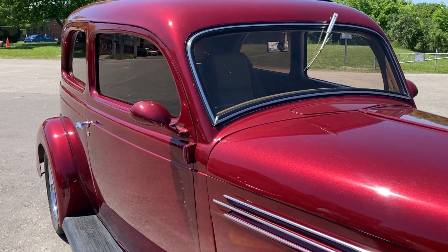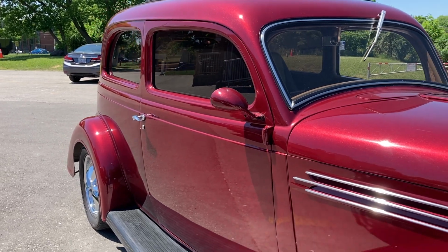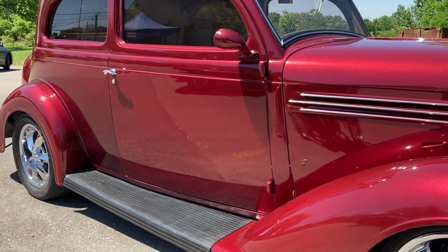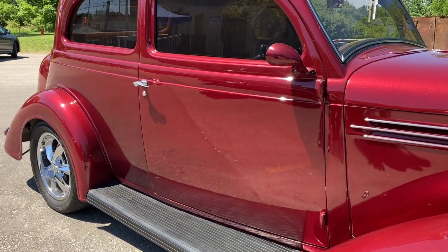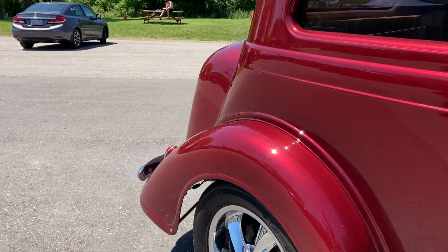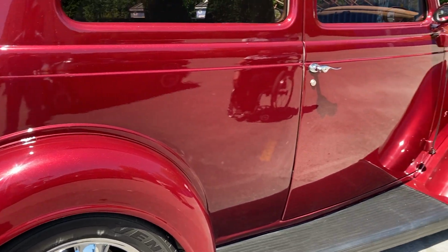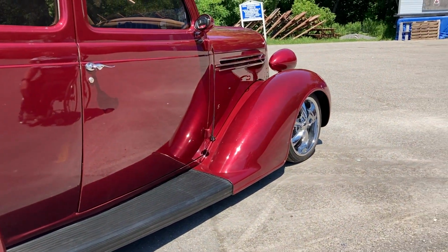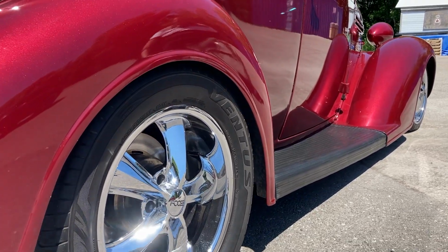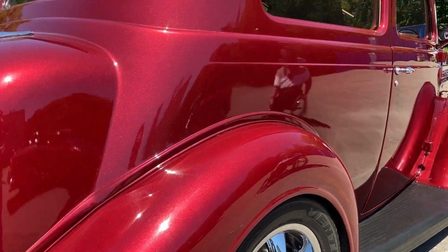This is a Windsor Canadian-built car. Really? Yes. I have this thing about Canadian-built cars because there are so few, it seems. Exactly. You see quite a bit of this era of cars in the Fords and the Chevys. The Plymouths are a little bit rare. This was built in the latter end of 1935 in Windsor.